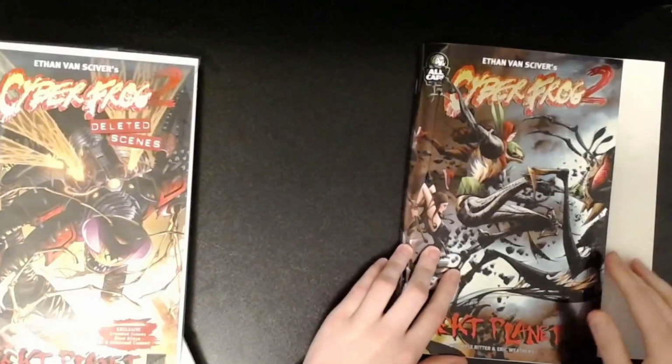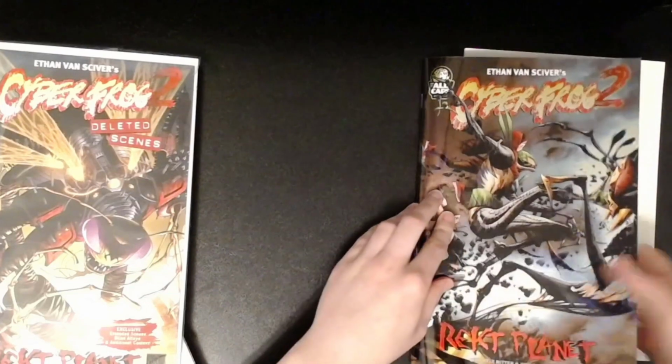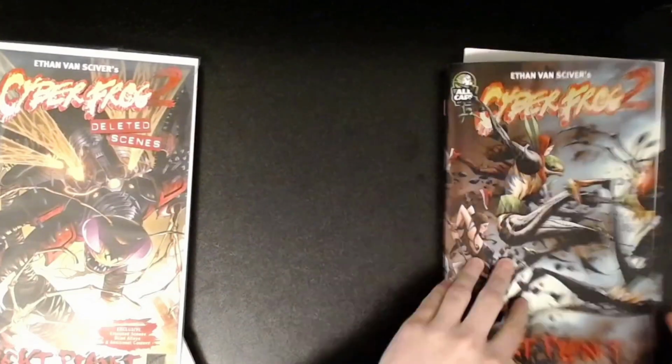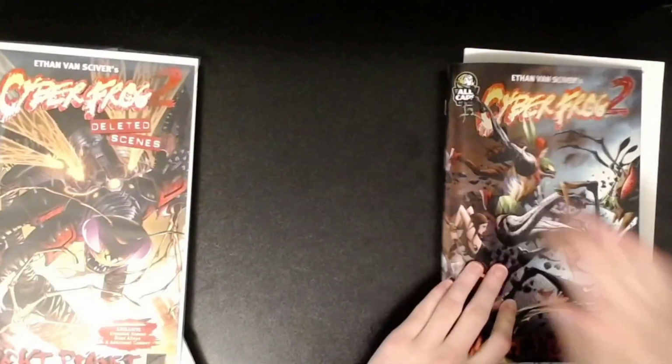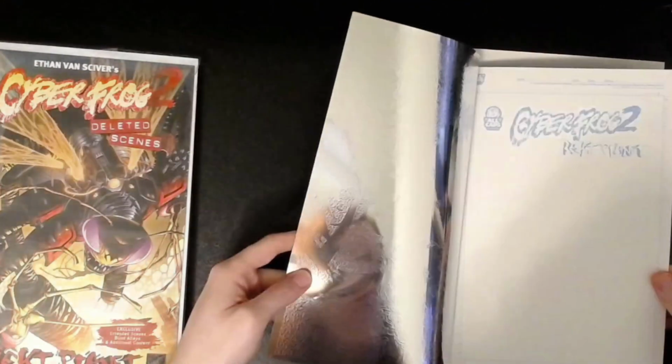So I got this. This is another floppy. It's very thick, I will not lie. I wish it wasn't stapled like that, because the cover doesn't stay down very well, and it kind of worries me it's going to get damaged.